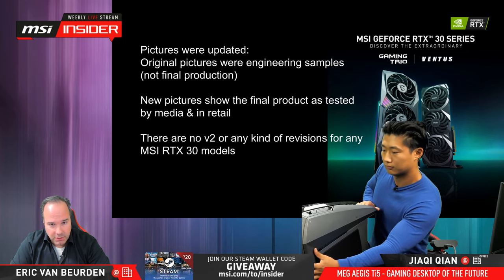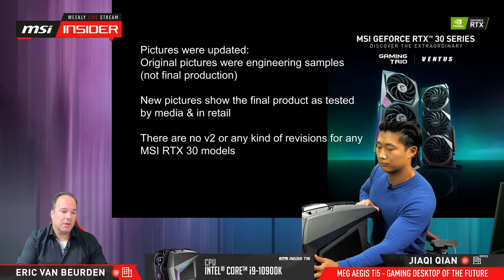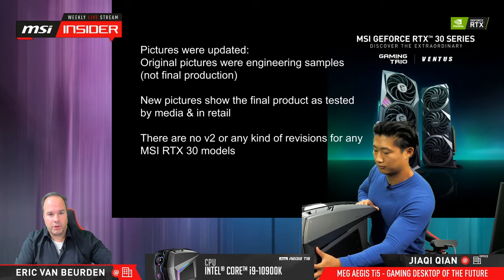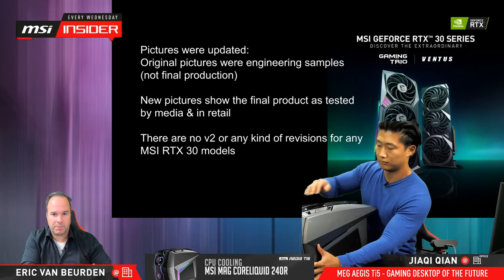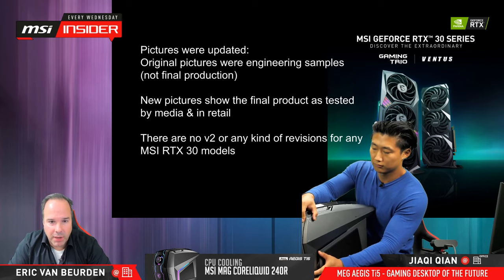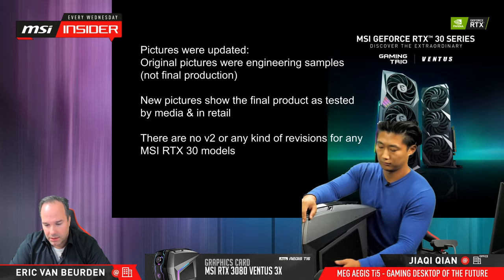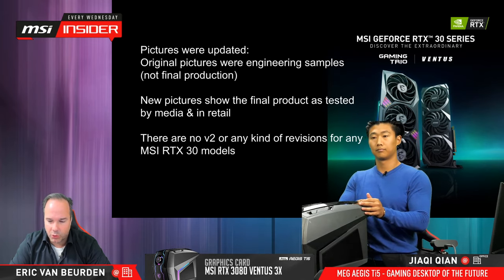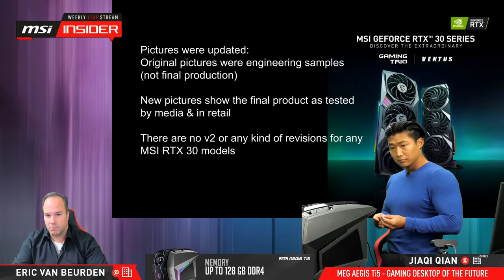This is not easy. Well, we can update the product photos on our product page. However, a shop may still have an old photo of the backplate with the old capacitors on there, or the old configuration for the capacitors. So please go to MSI.com, check the product page. That's how it should look. And there is no difference or benefits in the configuration of capacitors. That really depends on your model.